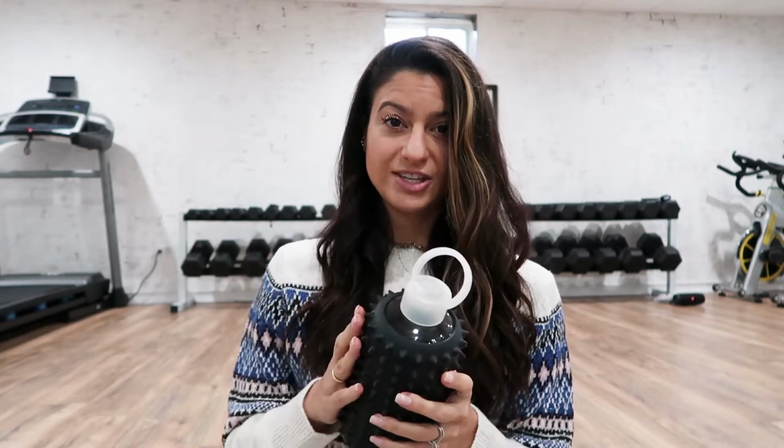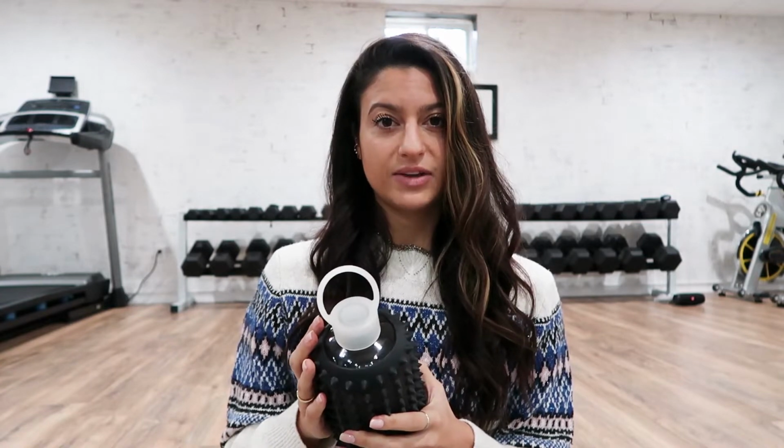These really do work by protecting them. As a clumsy girl, I've dropped this a few times and it's perfectly fine. These have different kinds of skins. You can get the spiky one, you can get the smooth one, you can get different colors. They have an array of colors. They have different kinds of accessories, like a lid that has lip balm. They have a bottle brush. They have an ice tray that is specifically for this shaped water bottle. The list goes on. They're a really great company.